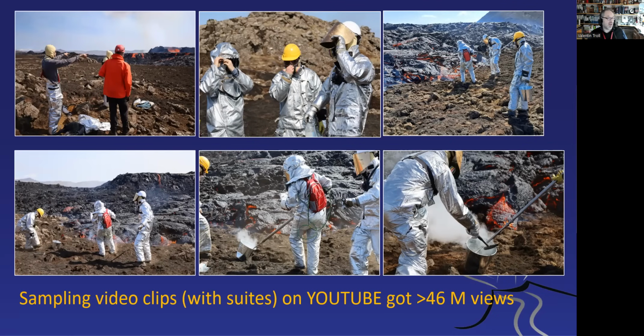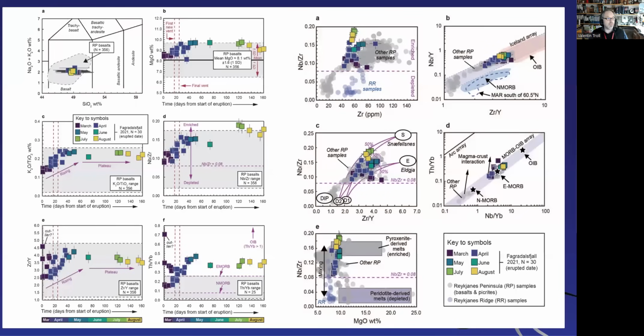So this sampling, of course, created a beautiful sample set that allowed us to go at the geochemistry in detail. And I'll go a little bit into the geochemistry now. I'm keenly aware that not everybody out there is into geochemistry, but a little bit of it. So this is our 22 paper, Bindeman et al., which we published less than a year after the eruption ended. So very proud that we were so rapid with it.